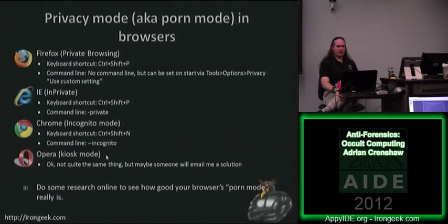Is anybody an Opera user? I'm assuming that they've probably implemented some kind of privacy mode by now. But when you switch into privacy mode, essentially nothing is stored as far as what your history is, what your passwords are, and all that information is in memory and gets wiped out later on.